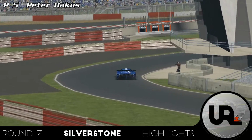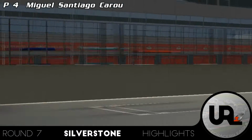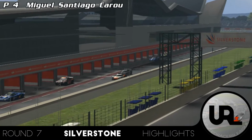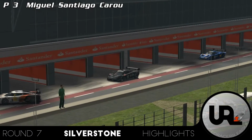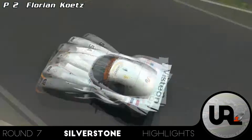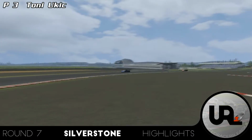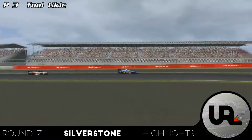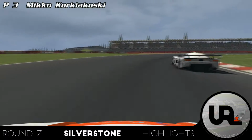Here we see it's quite crowded. Peter Backus, Sten Mikkel Olsen, Miguel Santiago Carao, and so on. And strategic choices made here. Florian Kutz went into the pits but didn't change tires. And here we see him coming out of the pits in front of Toni Ukic and Mikko Korkiakowski, so effectively taking the lead. And his teammate Michal Klisch is staying out.